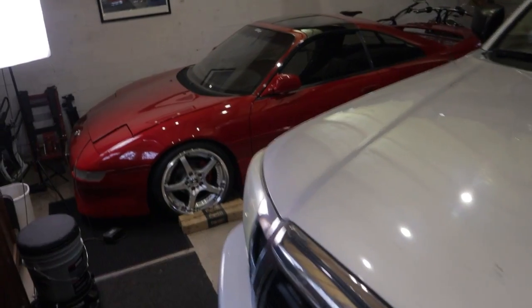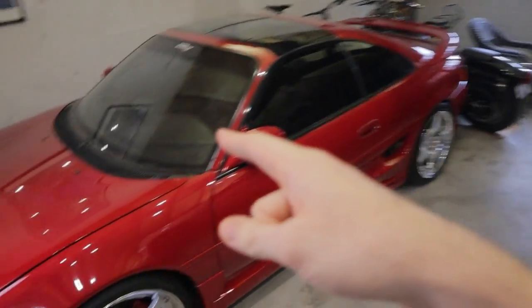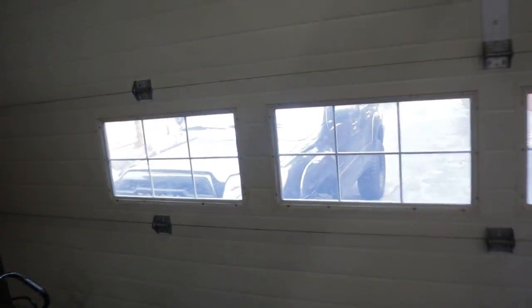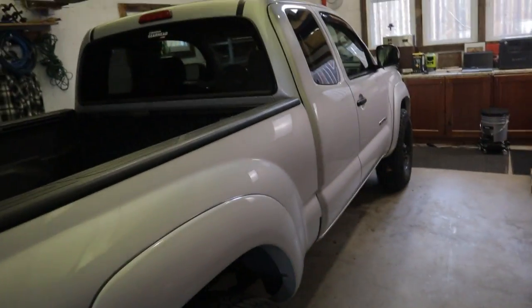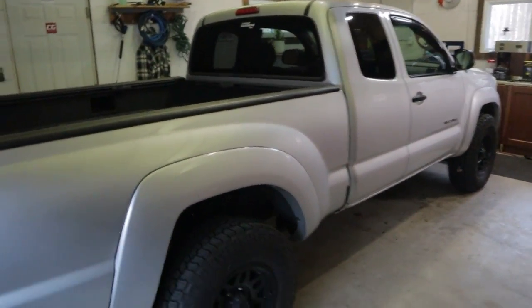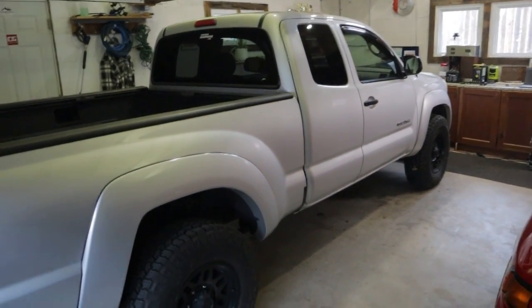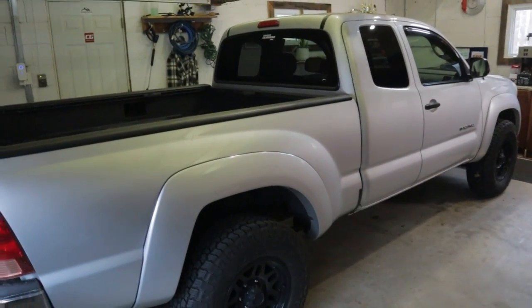I have to say that out of all of my vehicles, the MR2 here, the Harley, even the 4Runner outside, this Tacoma is the only one that I don't get compliments on when I go and pump gas at the gas station. And that's kind of the point. You don't buy a truck like this because you're looking for attention.